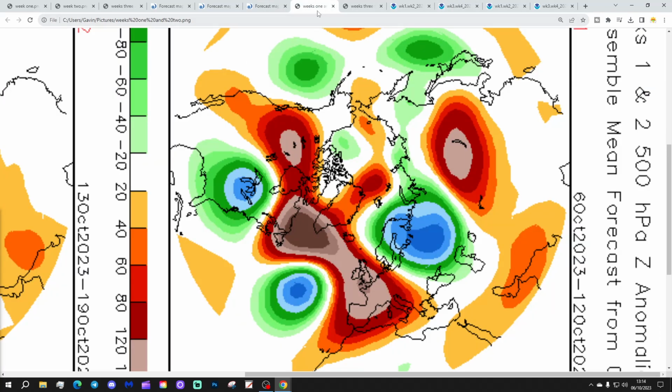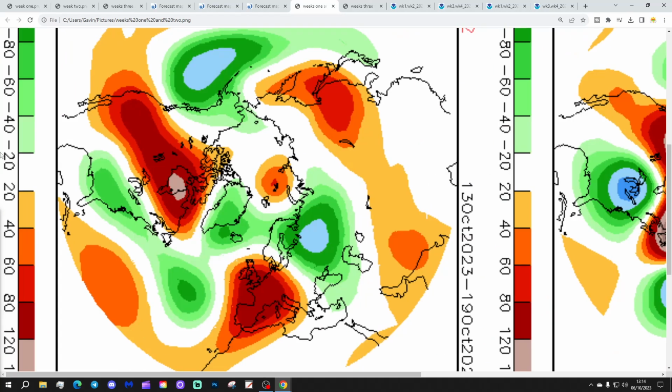Right, let's see how the CFS-B2 compares then. Again, these are 500 millibar height, and I'll break it down into week periods. The first week period takes from the 6th to 12th of October. This next week will find high pressure building up from the south, so a lot of dry weather to come and quite warm too.